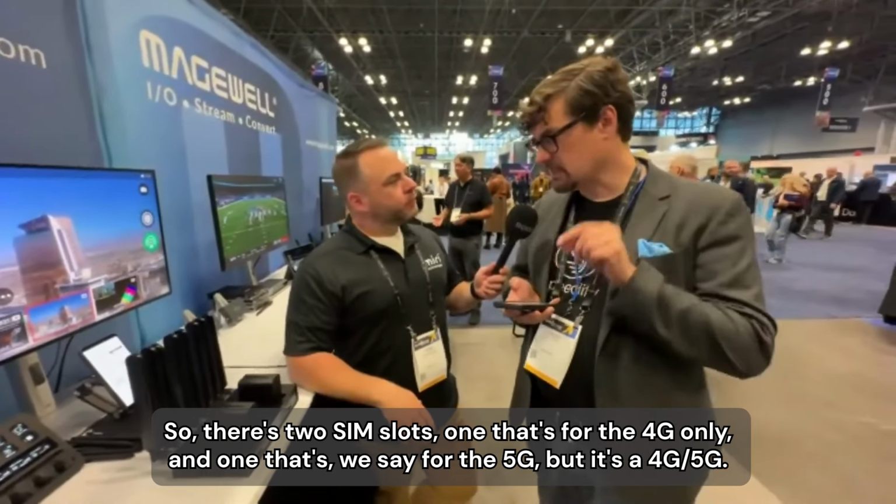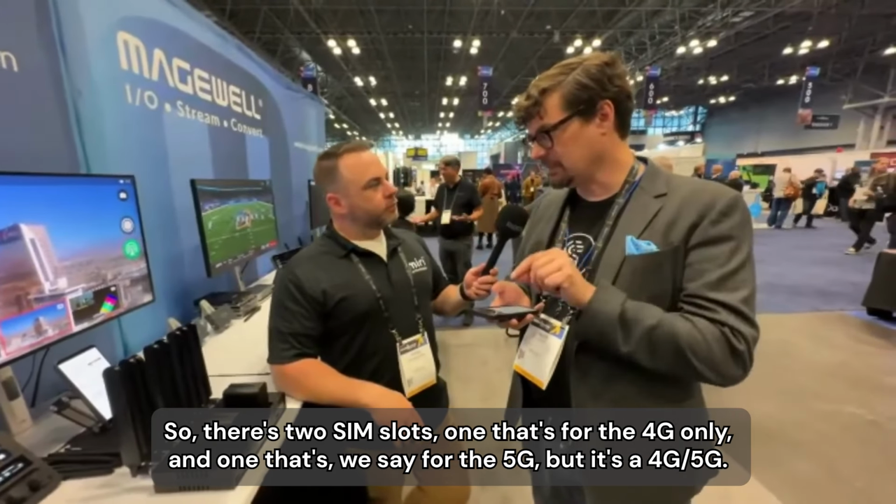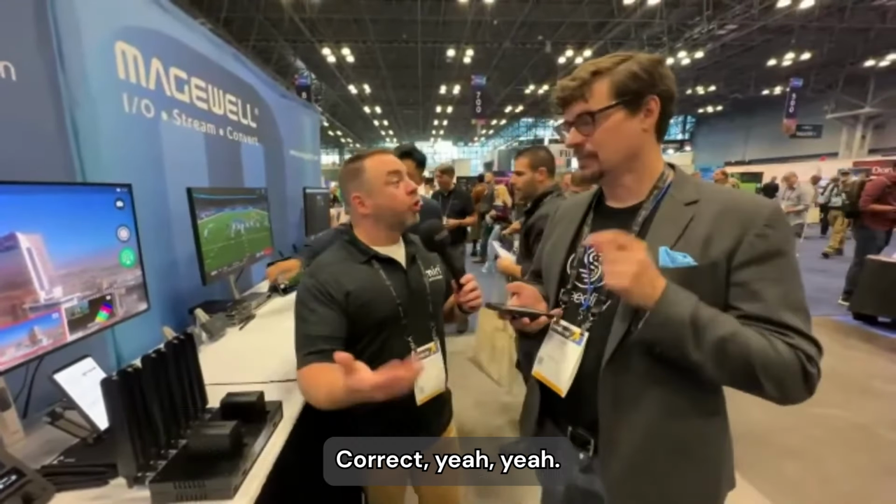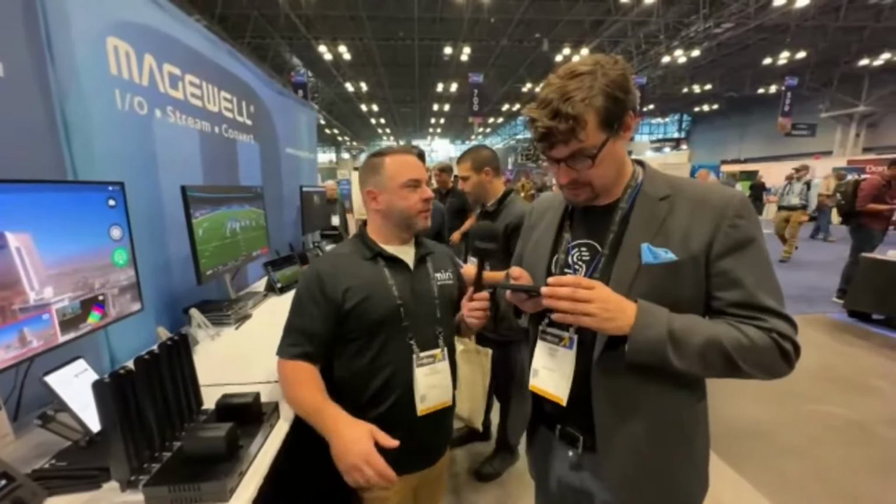Right. So there are 2 SIM slots, one for the 4G only, and one that we say is for the 5G, but it's a 4G, 5G. Correct. Physical cards. Yes. Nice. All right, this is exciting stuff.